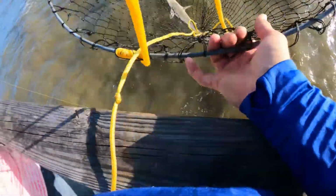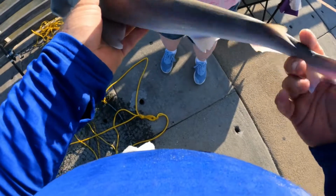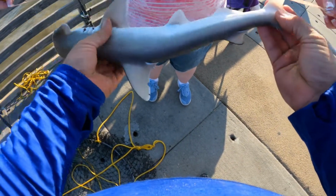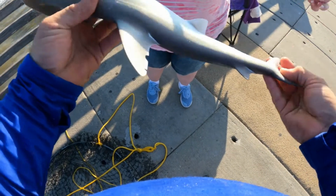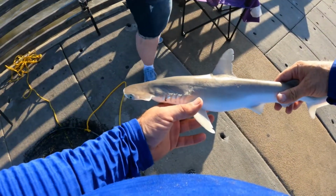Fun to catch sharks, but I'd like to catch a little something else too. Little bitty. Or bigger sharks. They're kind of small. Keeper size. See how big he is? About 18. 21. About a 20-inch bonnethead shark. There, we gotta get a better picture of him.